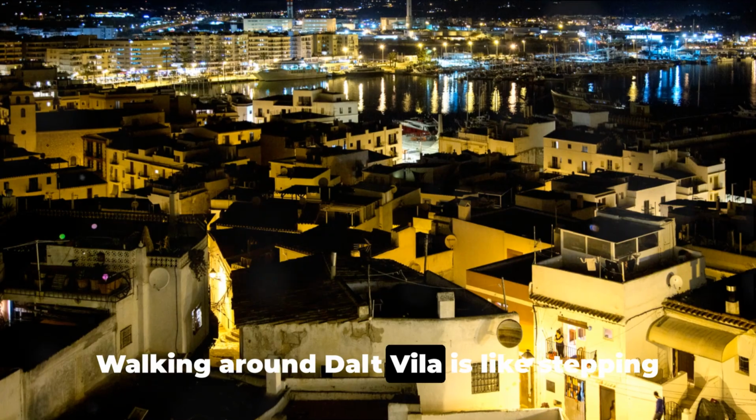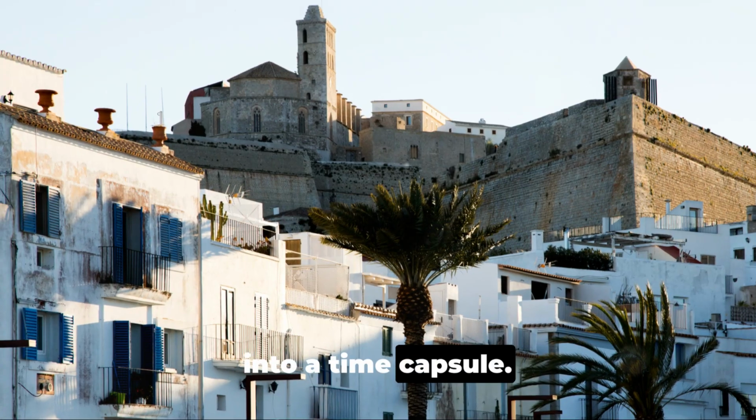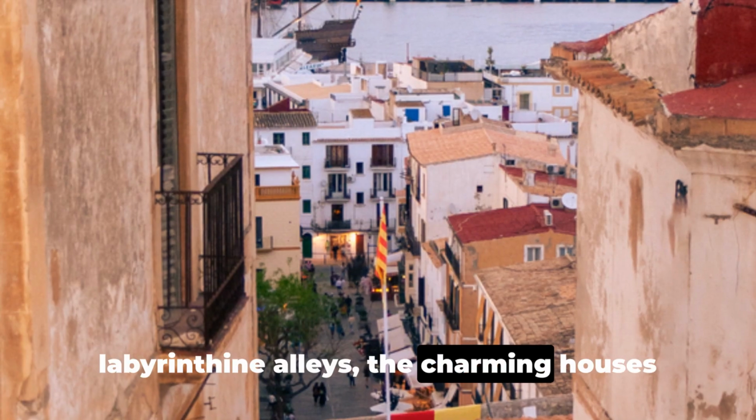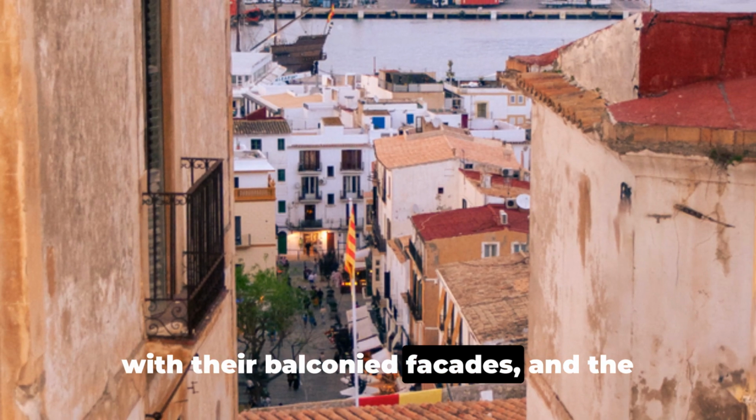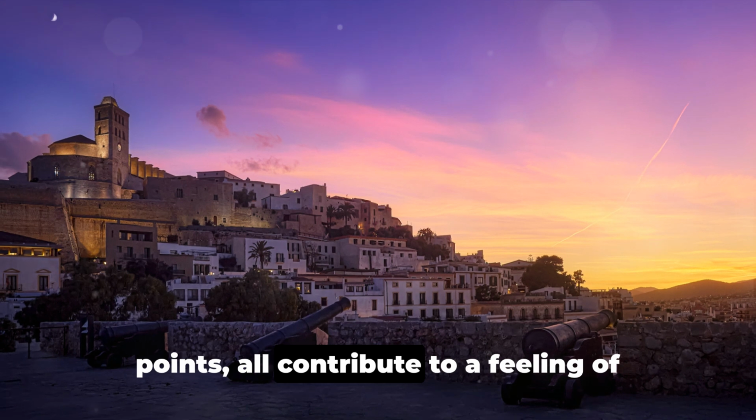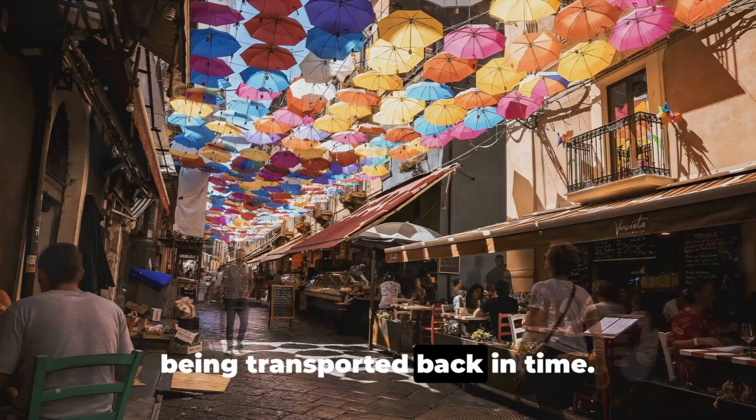Walking around Dalt Vila is like stepping into a time capsule. The old stone walls, the narrow labyrinthine alleys, the charming houses with their balconied facades, and the panoramic views from the city's highest points all contribute to a feeling of being transported back in time.